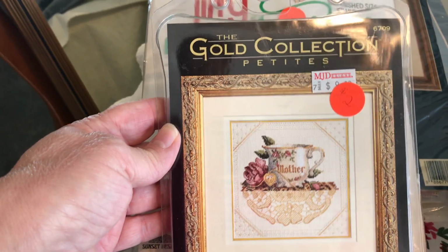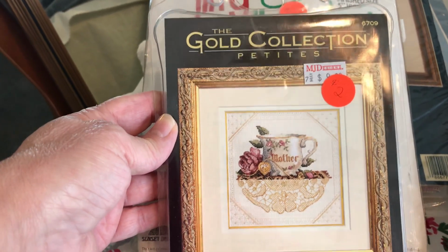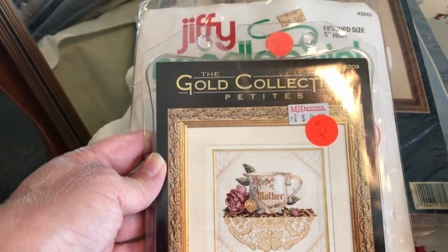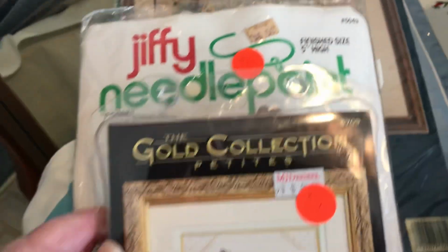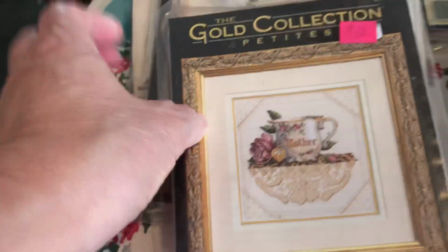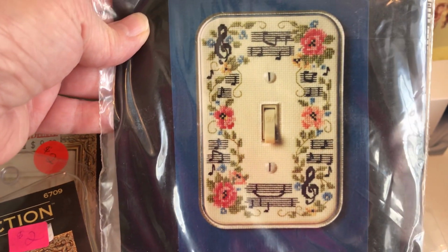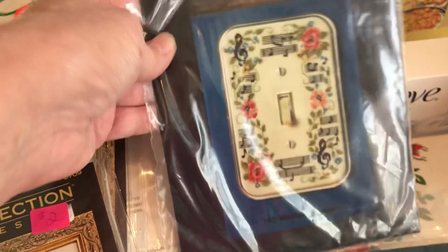If you can find any of these gold collection kits, get them, because all of them sell well. If you can get them for like $1 or $2, you would really do well. And you can see these are all saying, like the most was $5 up there. But this is 3, 1, 1, 2. These two say Mother, and they are selling for $20 to $24. And I'm going to tell you how much I spent for them here in a minute. And then I got this Fond Memories Counted Cross Stitch musical plate cover, and it sold for $14.